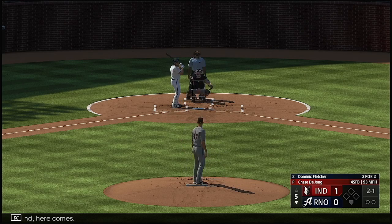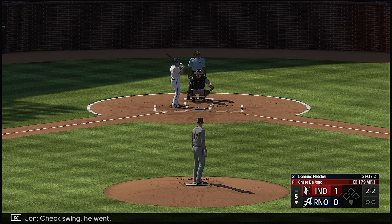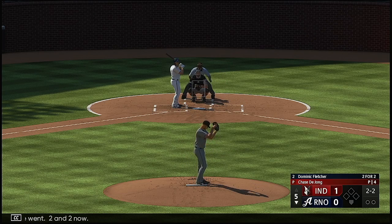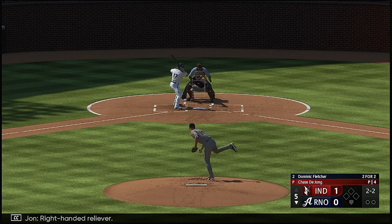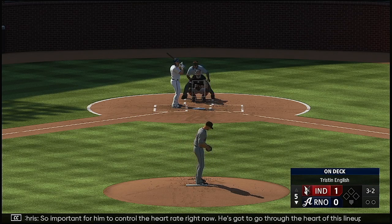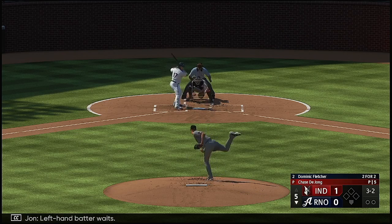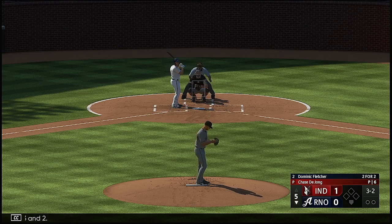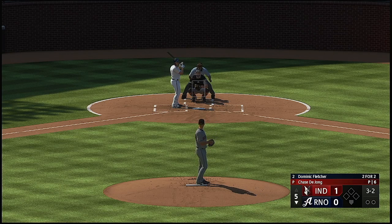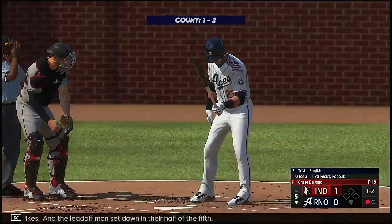And here it comes. Ball. Check swing. He went 2-2 now. Right-handed reliever, and it's filled up. So important for him to control the heart rate right now. He's got to go through the heart of this lineup. Left-hand batter waits. Fouled off again, and it remains 3-2. And a pitch. And down on strikes. And the leadoff man set down in their half of the fifth.